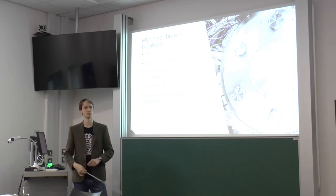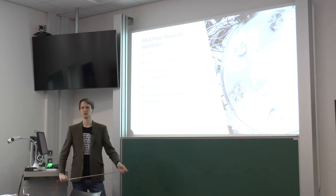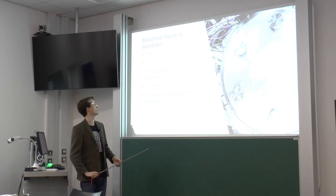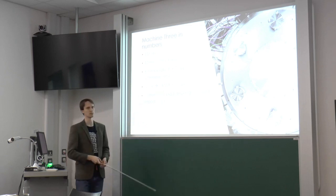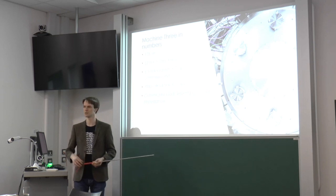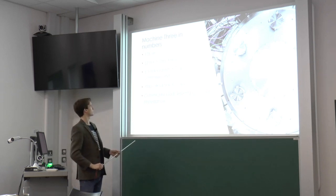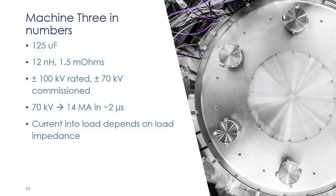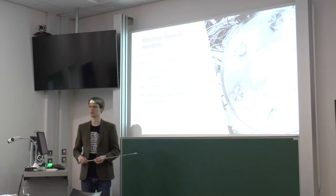This architecture has been done before in a machine called Shiva Star, which doesn't exist anymore. But that was plus minus, I think, 45 kV. So we've pushed this architecture up to plus minus 100, although that's in principle. We have commissioned it to plus minus 70 thus far, because we don't want to take any more machine risk than necessary to get us to our result. What that does is it delivers into a short circuit 14 megaamps in 2 microseconds, which makes it the second highest current machine in the world.